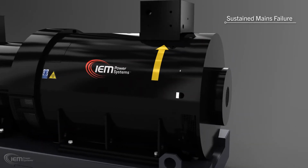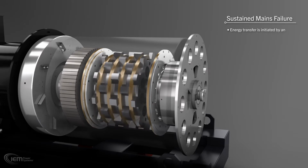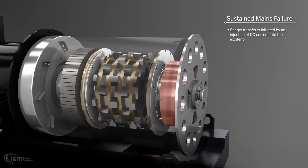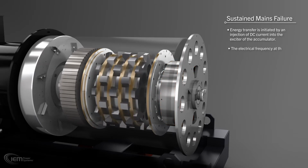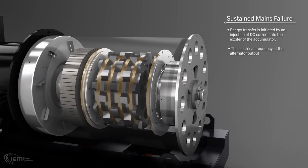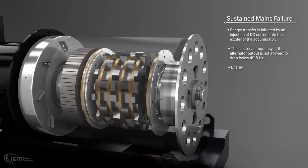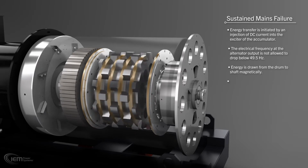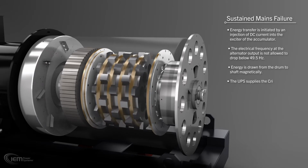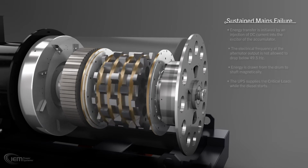Sustained mains failure. During sustained mains failure, the energy transfer is initiated by an injection of DC current into the exciter of the accumulator. The DC current is injected to maintain the shaft speed so that the electrical frequency at the alternator output never drops below 49.5 Hz. The magnetic coupling of drum and rotor transfers the energy from the drum without mechanical engagement. This patented design provides frictionless energy transfer to supply power to the critical loads while the diesel starts.